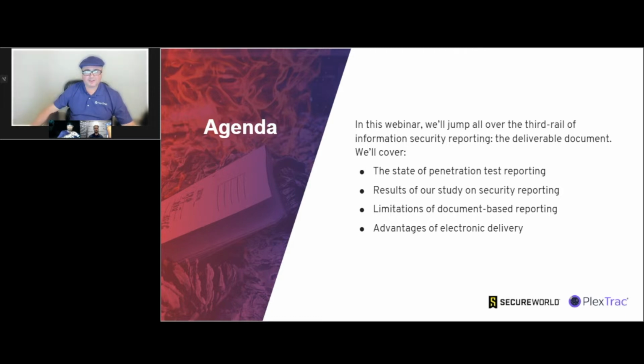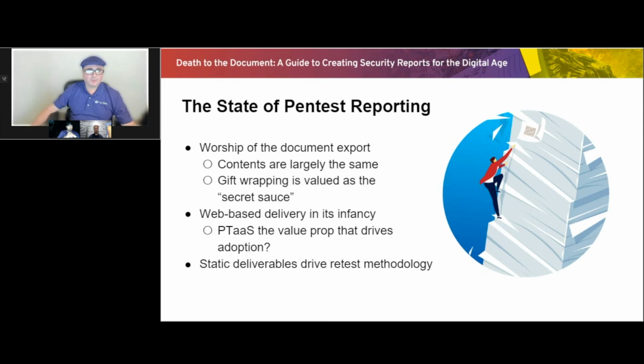But let's talk about why it is that the primary way we're delivering the valuable work we do is just stuck in the Stone Ages, right? And then, of course, that's the problem. Let's talk about the solution, which is: what are the advantages if we move to a world where we are doing electronic delivery of our results?